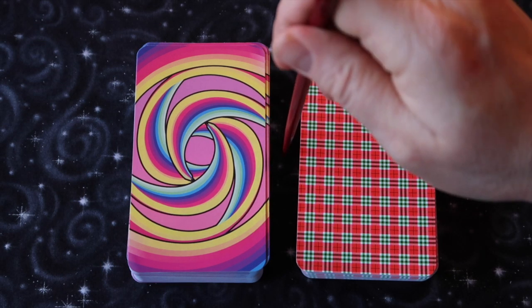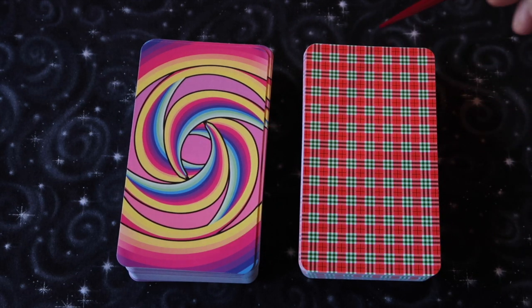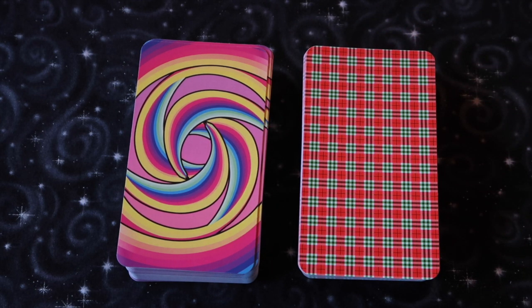Alrighty, let's have a look at the two decks from Tarot Collectibles, and I'll tell you exactly what version these are, because there's a few different versions of both of these decks on their website, tarotcollectibles.com. The one on the right is the Winter Waite, and the edition that I have is the Borderless Winter Waite 2018. Currently, it's on their website for $53.